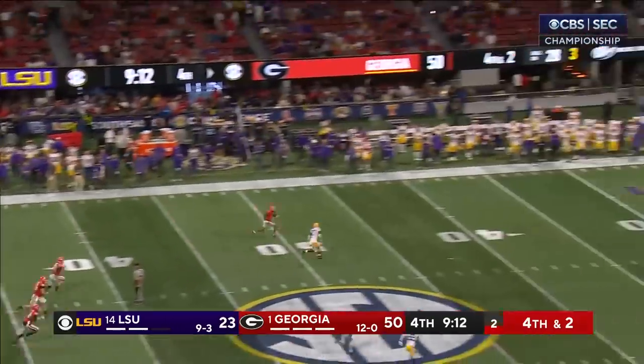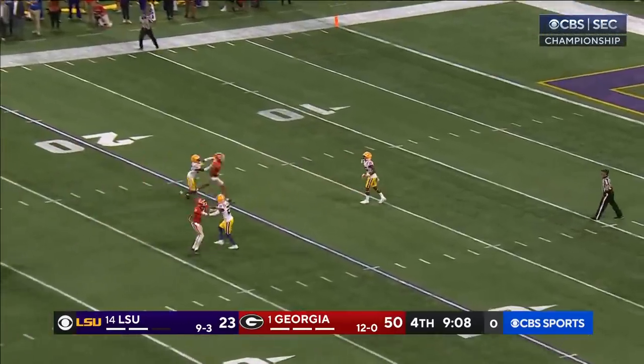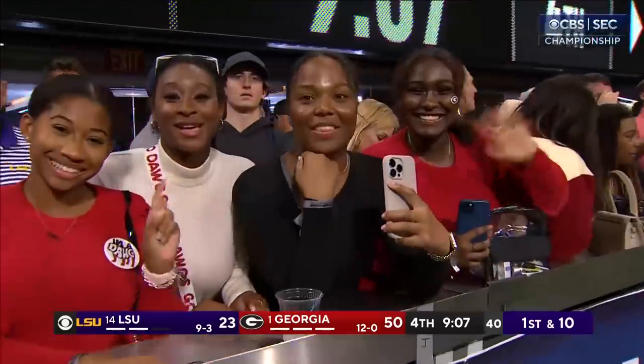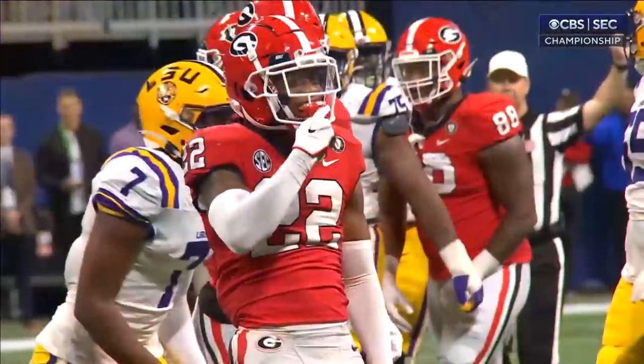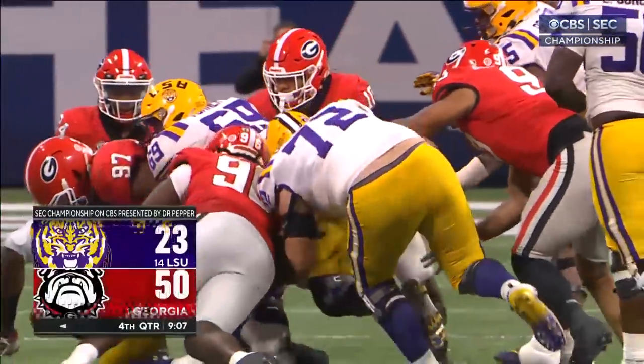Torsion to punt. We need graphics for that. And they're caught inside the 20-yard line by Clayton. With 9 minutes to go. Happy Georgia fans right now. 9 minutes away from an SEC title.